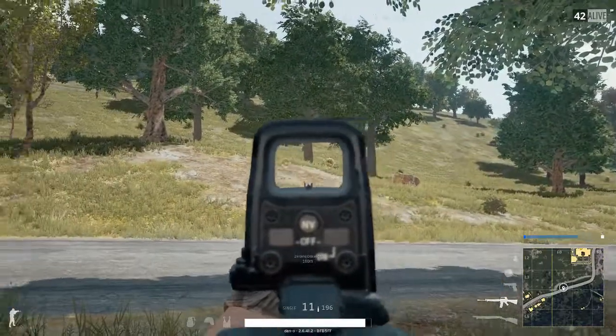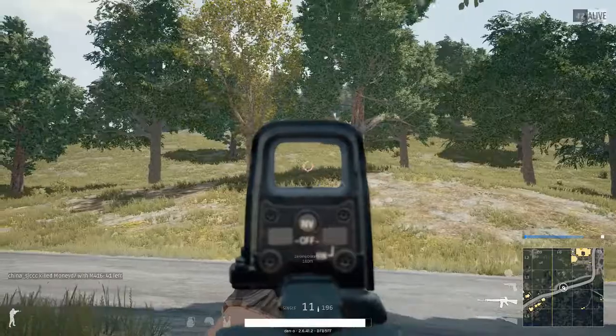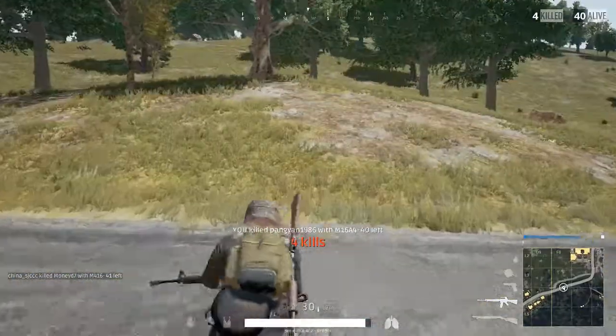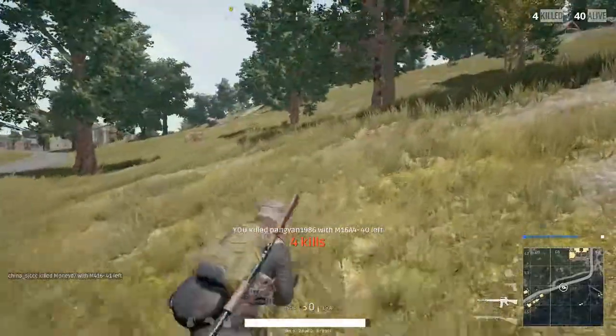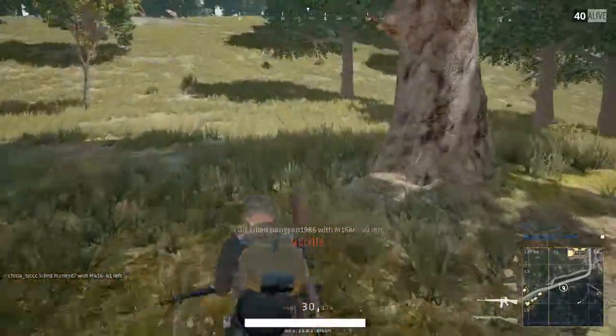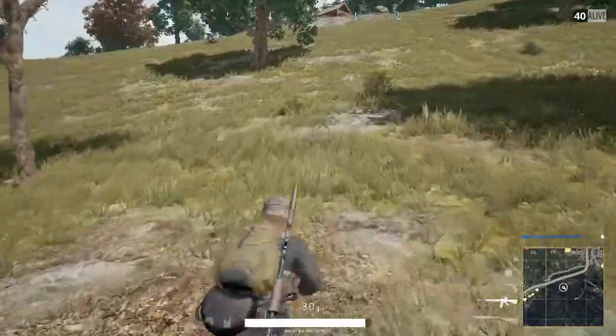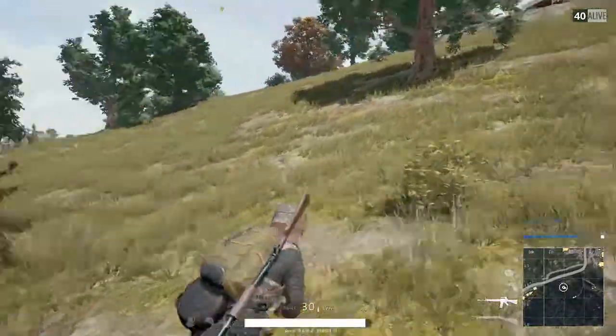One more hit, that's what I need. One more hit, come on. Got him. I guess it's just intuition of playing this game. Something like 5 shots. I've never actually counted them, I just had a feeling that I needed one more hit on him.